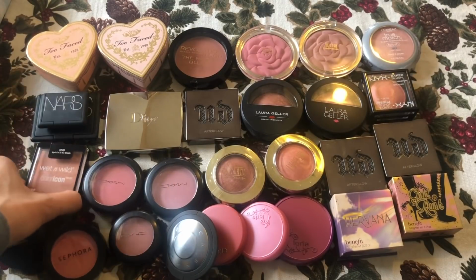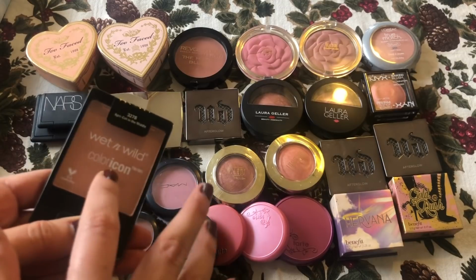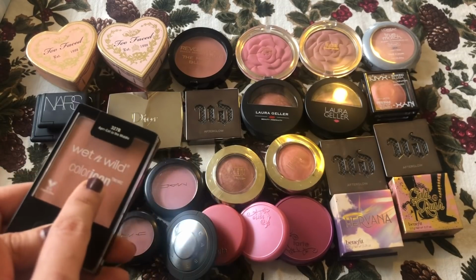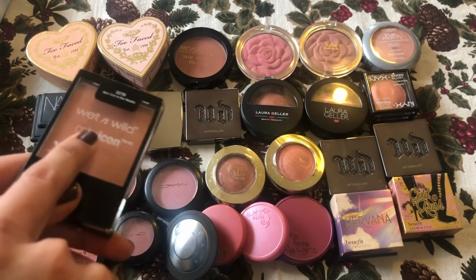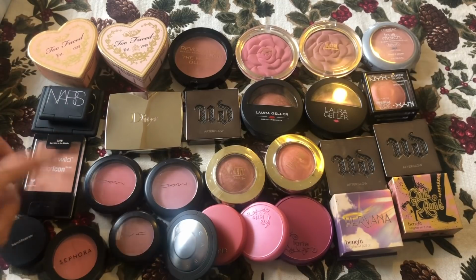Then I have this one from Wet n Wild. This is the apricot in the middle. I bought this on the recommendation of someone. Was it Sarah Rose or Courtney K? I don't remember, but I haven't used it, and that was many years ago.